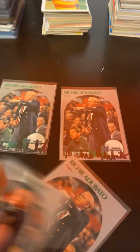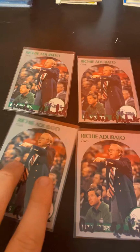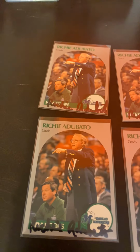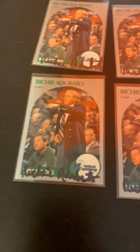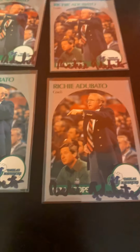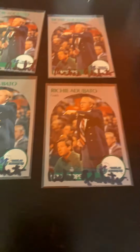We've got 4 from Coach Richie Adubeto. Signature on them, I don't know if that's his or not. It looks like a little kid wrote Richie Adubeto at the bottom of them. So, if you guys have ever gotten TTM before, if this is what he signs like, let me know. That way I just can get an idea.